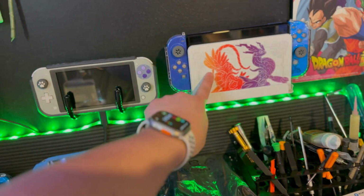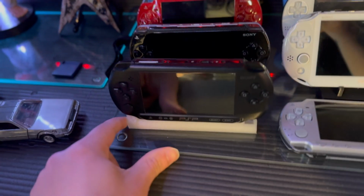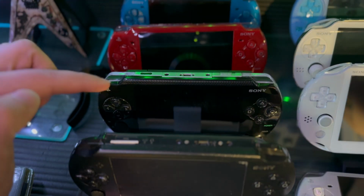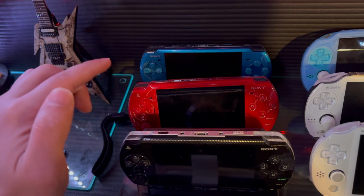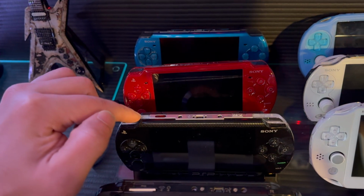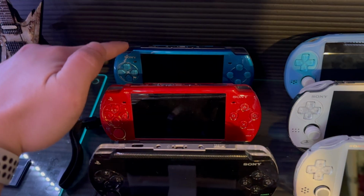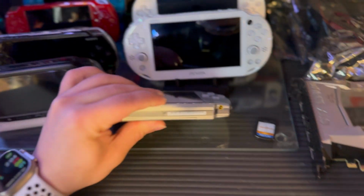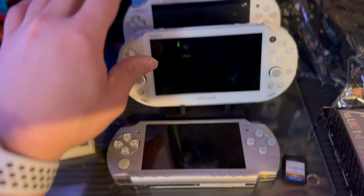Switch Lite, Switch OLED, PSP, there we go, PSP Street, PSP 1000, is this? Yeah, 1000. This is the 2000 and the 3000. Street, 1000, 2000, 3000. I think this is also a 2000 here. Is it a 2000? Yeah, it's a 2000. You can barely see. All right, we have these. This one is a 2000 also.